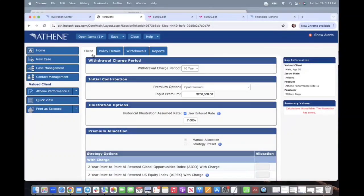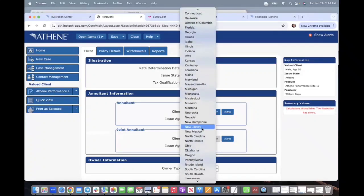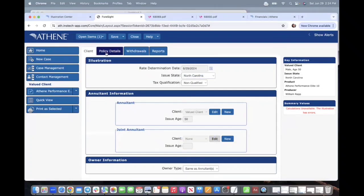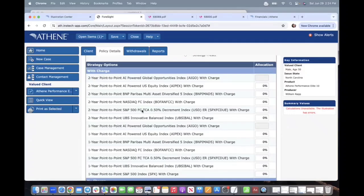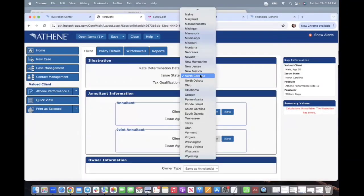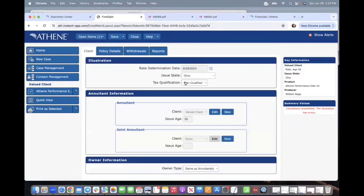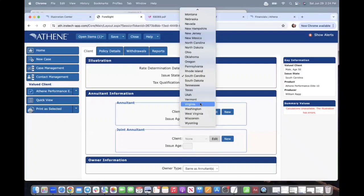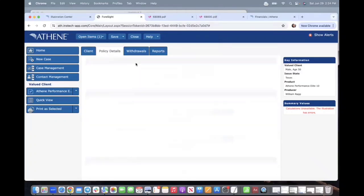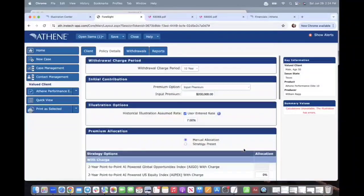And before I jump there, let me switch this. I'm not going to use Arizona because it doesn't allow me to illustrate certain indexes. Let me use North Carolina. So policy details, right? Oh, that's another bad one. Let me switch this out again. Let me see if Ohio lets us. No, see, some states are strict with what they allow to be shown on the index allocations. Just so you guys know, let's just see if we can do Texas. Yeah, Texas should be fine.